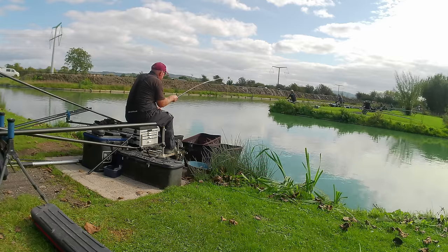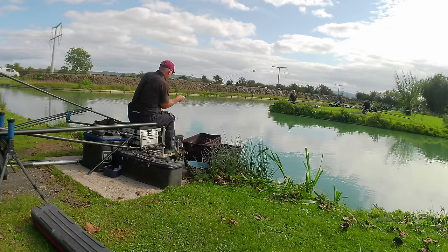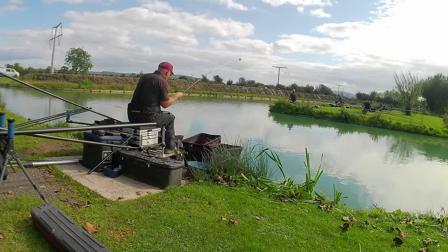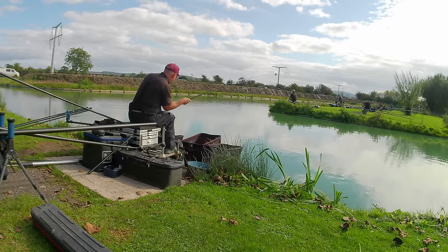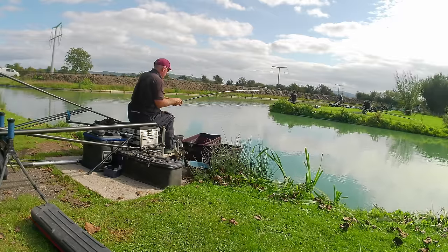Such a good fishery, Acorn. If you're close enough to get there, get yourself there. It really is a good friendly bunch, and just good fishing. You get a good day's fishing off any peg, and I mean any peg.